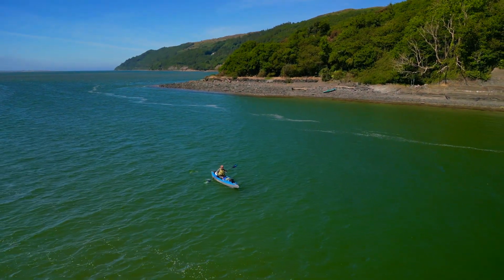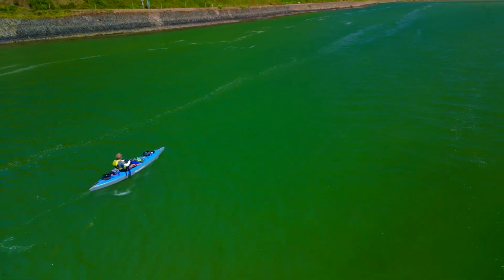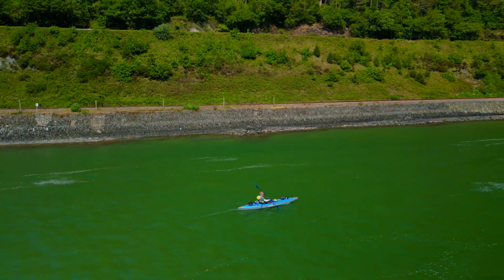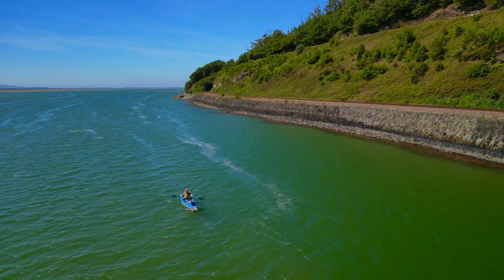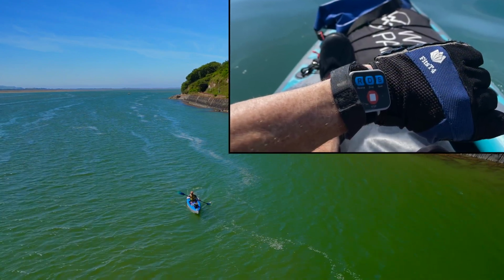I used a Hiqmar eFin electric kayak motor on this trip. I'd bought mine from Bill Hyam Marine, who were great to deal with. The motor slots into a skeg slot on the hull of your kayak. You tether the battery pack down either on the rear deck of your kayak or in the rear of the cockpit, depending on the type of the kayak that you're using. It's operated using a wristband which connects wirelessly to the motor.